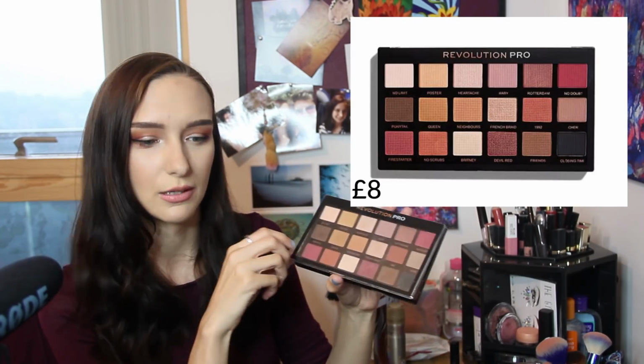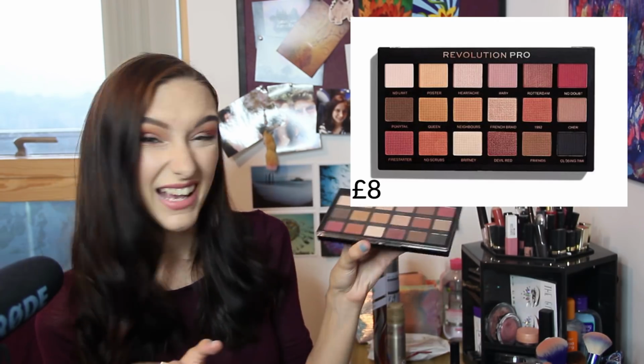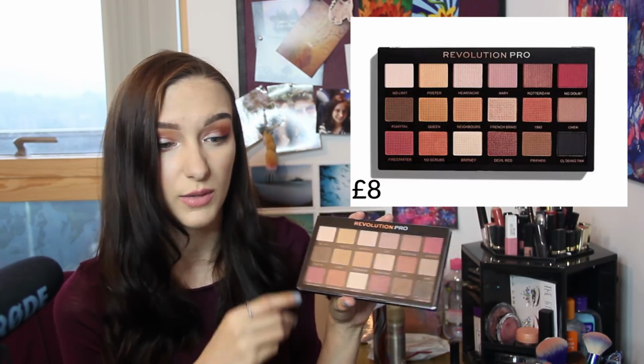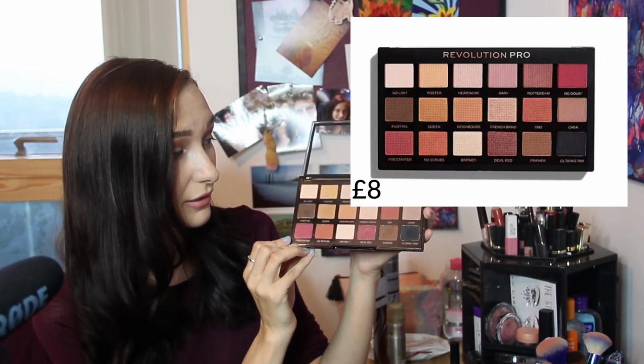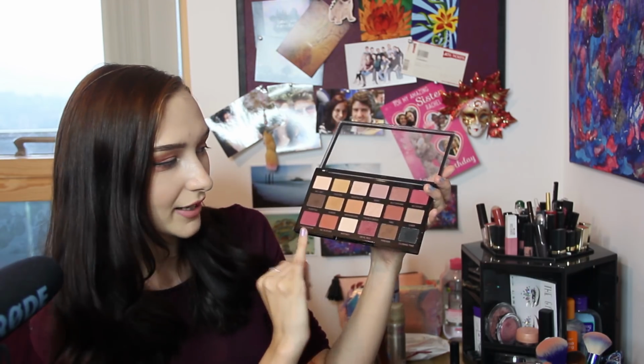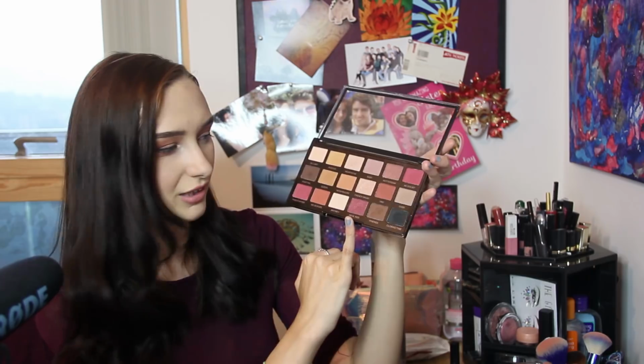The other thing I found is the Revolution Pro, which is the slightly better version of that, I think. I got one of their eyeshadow palettes. Again, I think this one was about £7 as well. The shades in this are a lot bolder, but again, they're really pretty. I got it mostly because I really like these pink shades, like Firestarter and No Doubt, and this gorgeous metallic red devil colour here.